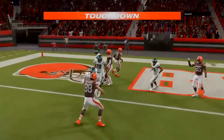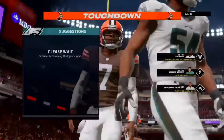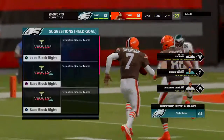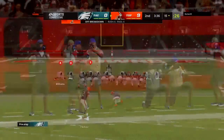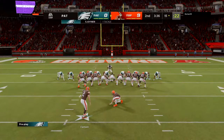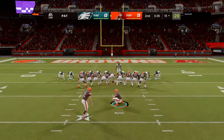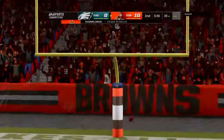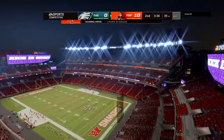And he'll take it into the end zone for a Browns touchdown. Randall Cunningham, a 6-yard touchdown run. And the Browns are able to strike quickly to add on to their lead. Extra point by Carlson, up and good. And the lead grows to 10-0.